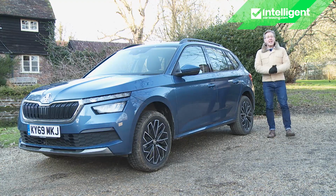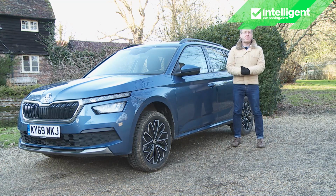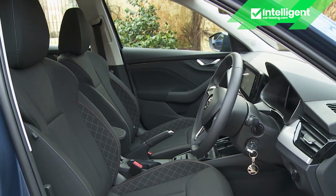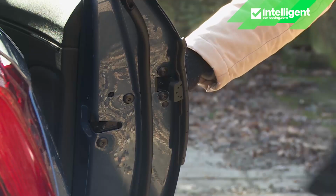Yet, for all that, we've no hesitation in fully recommending this car as a more capable proposition than its Volkswagen Group cousins. It's just as well built, slightly nicer inside, and thanks to its simply clever cabin features, just that bit easier to live with.